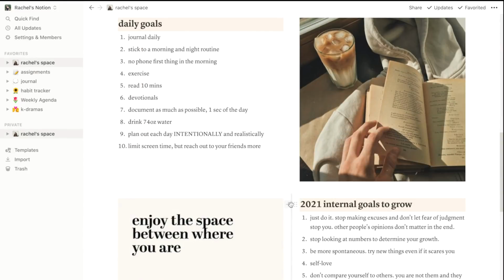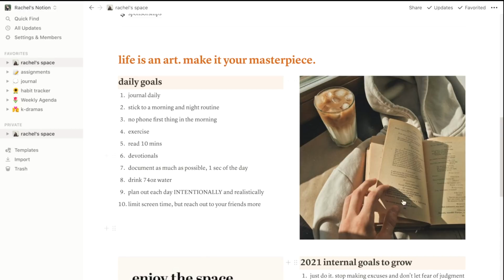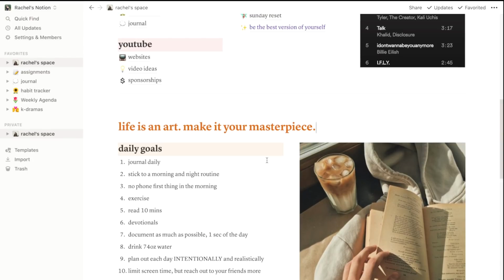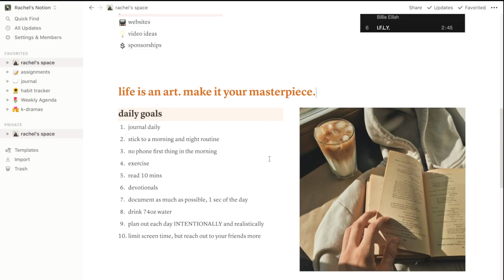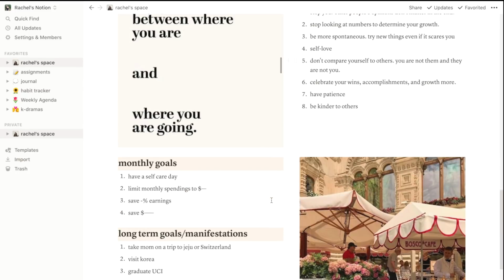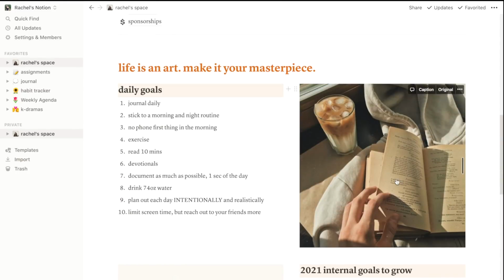We will finally get to the goals. So I have "Life is an art, make it your masterpiece." I want to live by this quote by Eileen, that life is an art and you are the artist of your own life, so you should make your life your own masterpiece. And I thought that was really inspirational, so I just put it there, and I feel like these goals will help me become a better artist of my life. And so yeah, I just wrote them down. I just have some photos here that I really like.